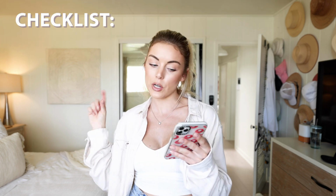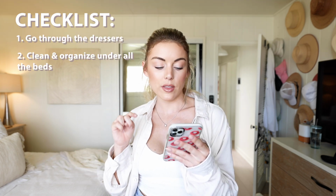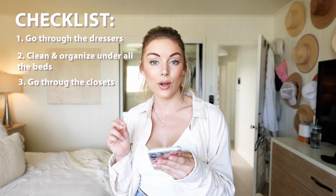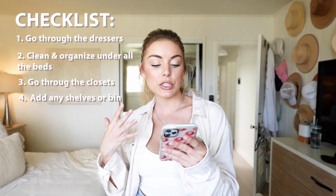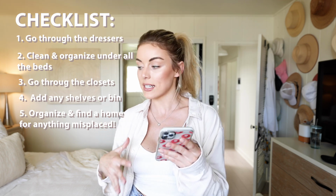So the first thing we're going to do, we're going to go room by room. Starting in the master bedroom, we're going to first go through the dressers, then clean underneath the beds and go through all that. Then the third thing we will do is go through all the closets, and then we will add any shelves or bins to further organize. And then the last thing we'll do will be move things around as needed and finish reorganizing anything.